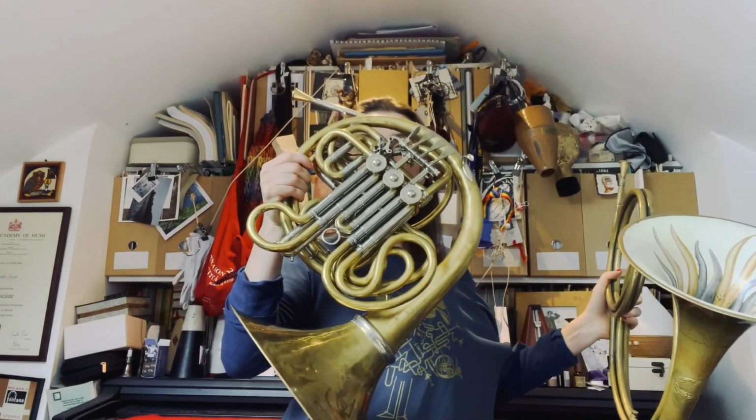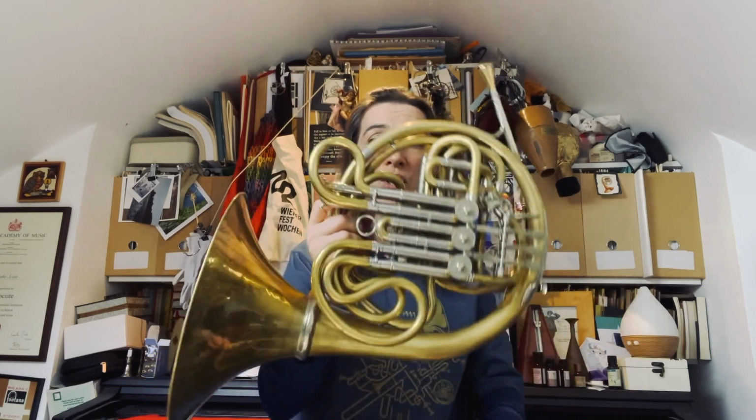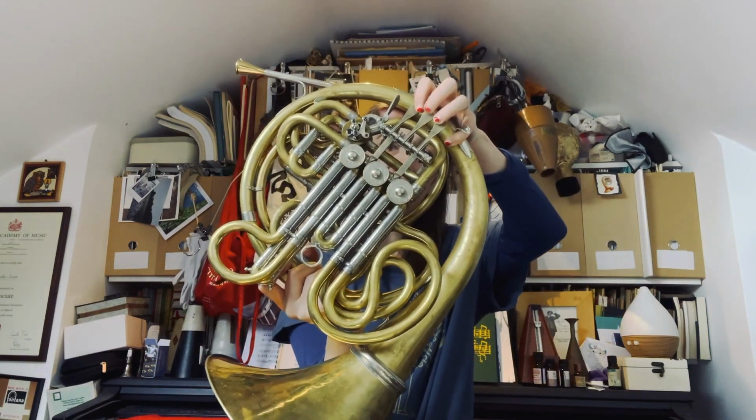Now, the name of this instrument tells us a lot about the history of the French horn. For starters, we have that strange name, French horn. And a lot of people today will tell you that's a bit of a misnomer, that this instrument here, my French horn here, is actually more German in design than French. And that's because of these valves here.